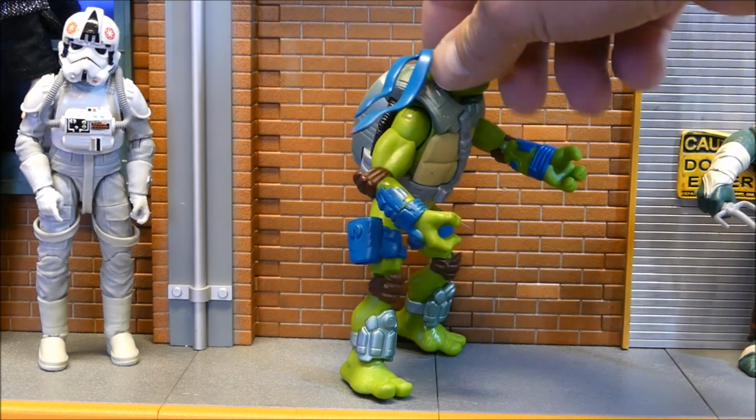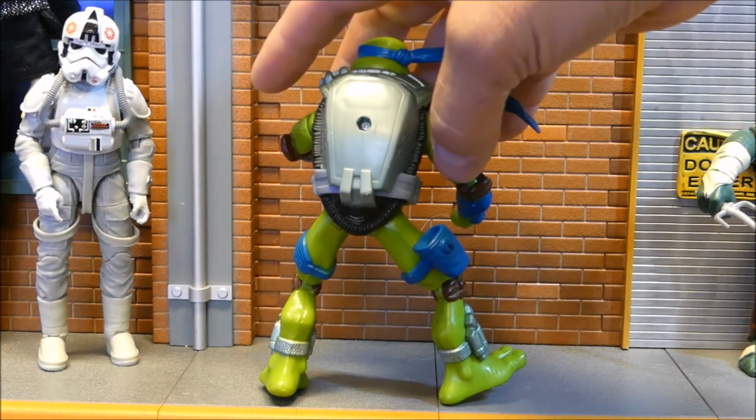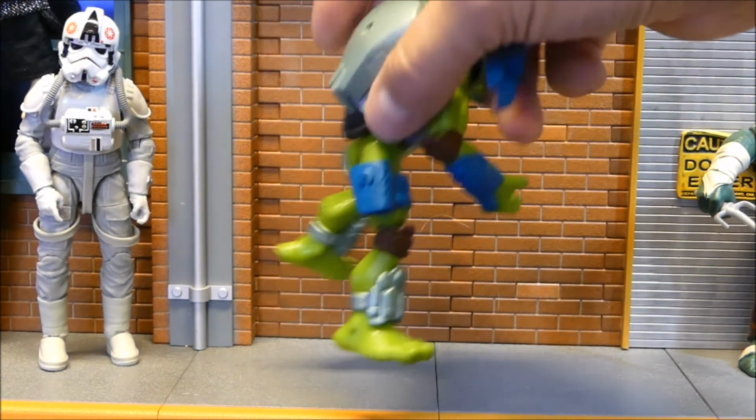And if he had any accessories, well, they didn't come with him. So, you can see he's got a holster there, missing the gun and everything in the holster. The back looks like so. But again, I don't know who this guy is.